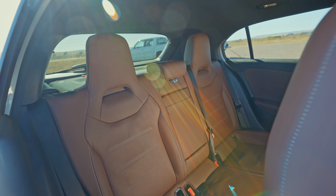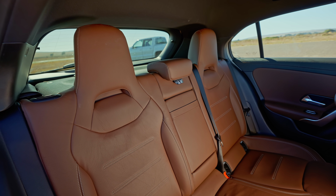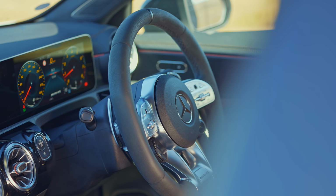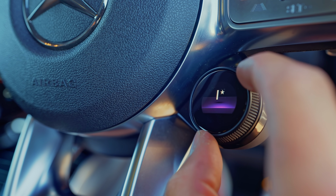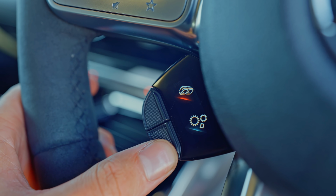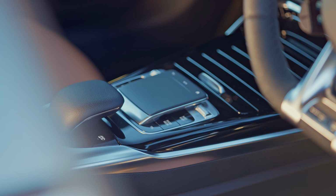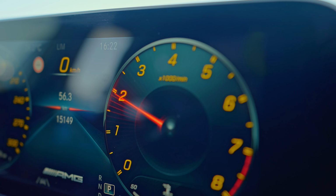Backseat space is relatively generous, and the A-Class is certainly a comfortable place for 4 adults. The steering wheel is a particular highlight, with a dynamic mode selector on the right and quick access to your pipes and manual mode on the left. In fact, there are 2 places to activate your pipes. Obviously, Mercedes are very proud of these pipes. They do sound good though.